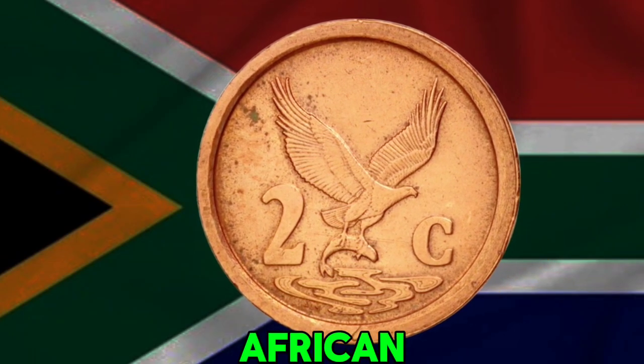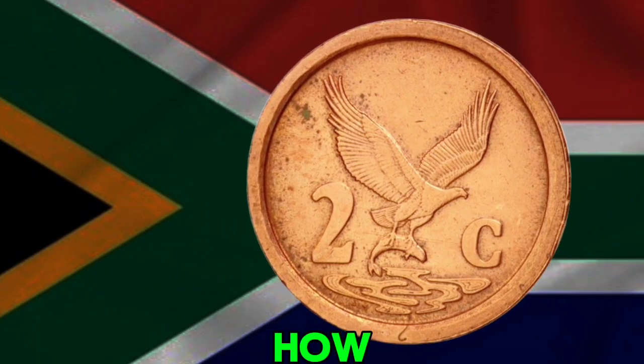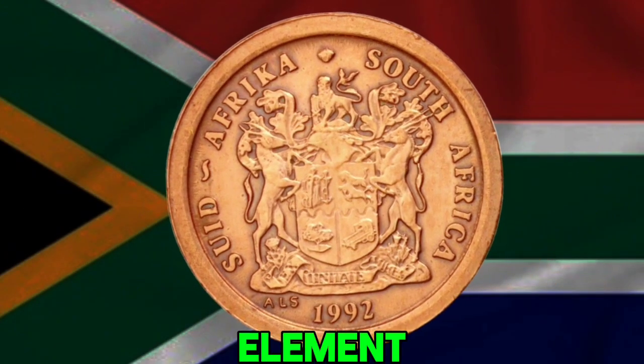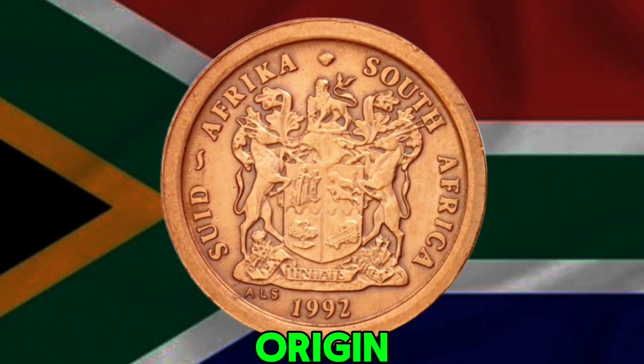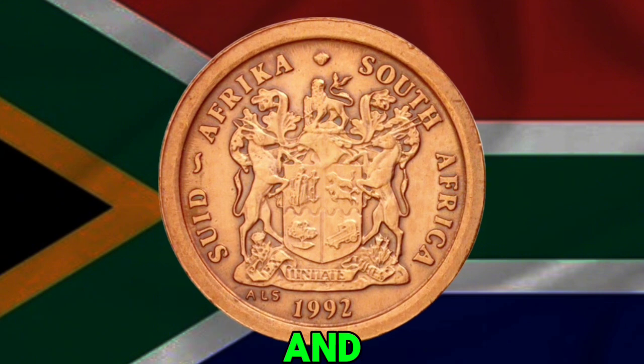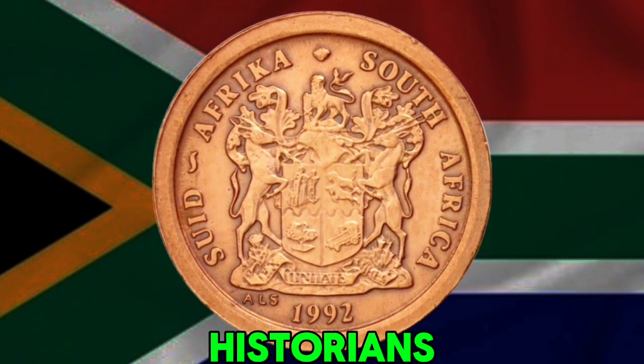The South African Mint has never officially confirmed how many of these error coins were released into circulation, adding an element of mystery to their origin. This lack of transparency has only fueled speculation and interest among collectors and historians alike.